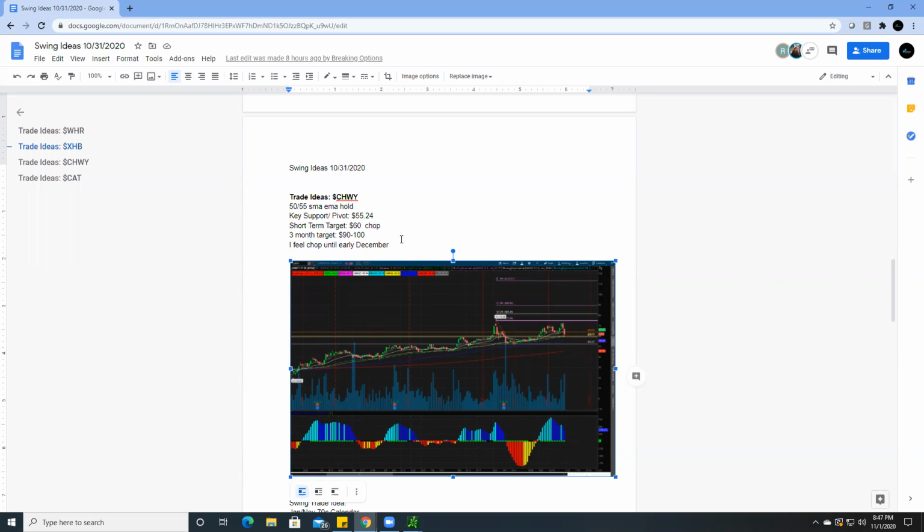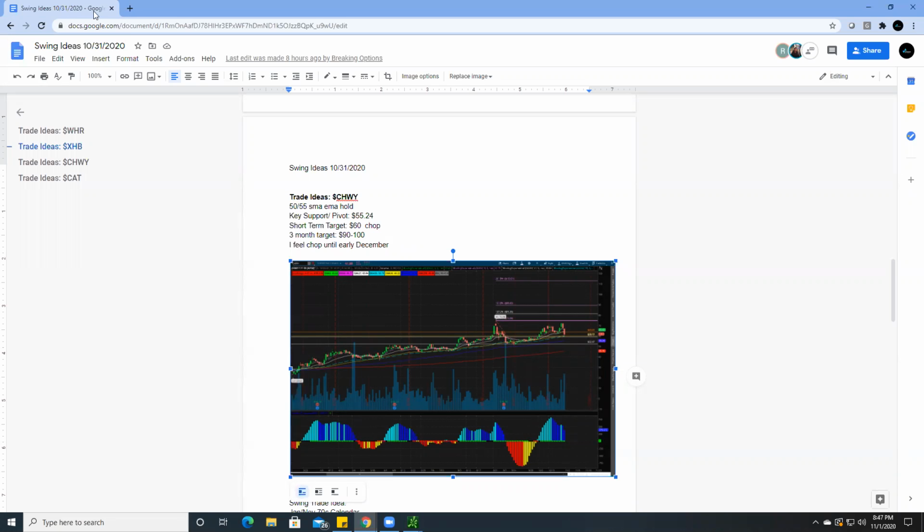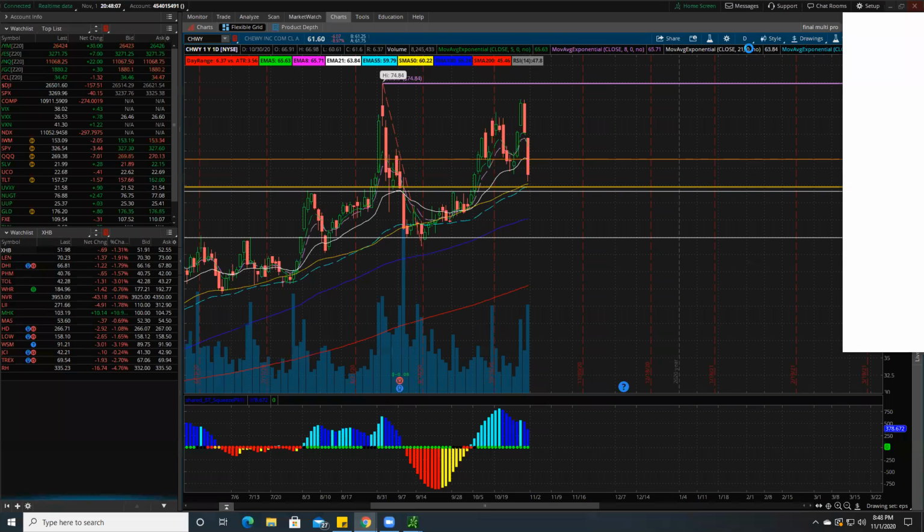I want to bring in the premium. I think it's 60 chop. What does that mean? Very simple. I just think it stays in this range, maybe 60, 65. I don't think we're going too far. I think we'll have some down days in the market that pull it down, and there'll be days of buying where Chewy pulls it up. What do I want to do? I want to bring in that premium. I want to bring in that volatility. So what's the best way to set up that trade?